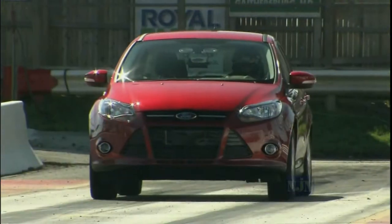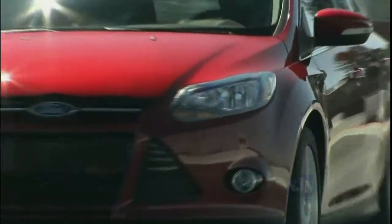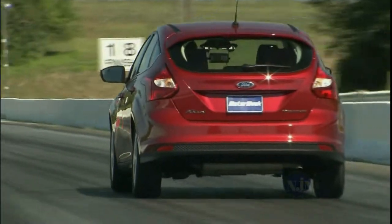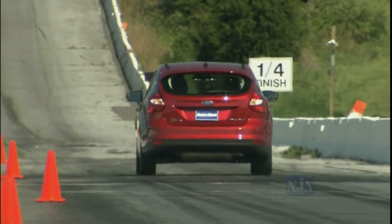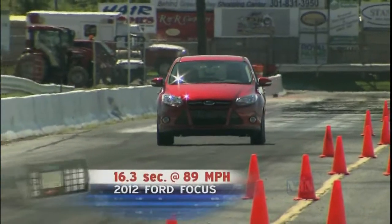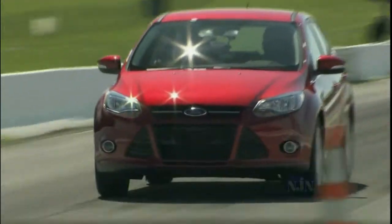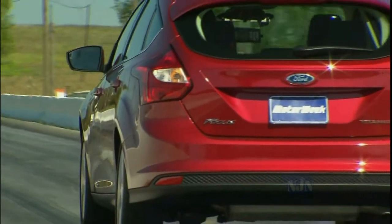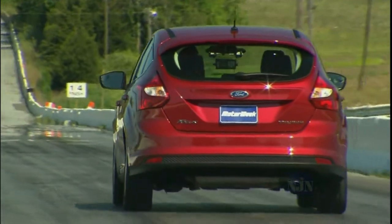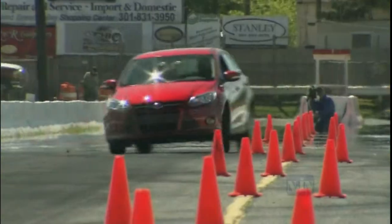It feels fairly strong off the line, but not so strong that you'd forget you're only working with 160 horses. As the transmission makes its way through the gears, power seems to drop off a bit more on each shift, eventually reaching the end of the quarter mile in 16.3 seconds at 89 miles per hour. Shifts were very quick and surprisingly smooth, and performance is improved over our earlier exposure to the Power Shift Focus.